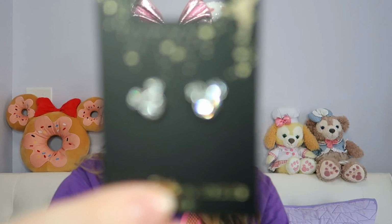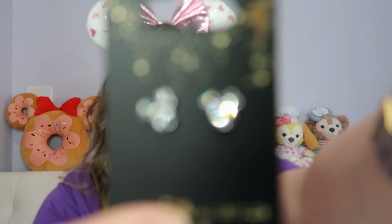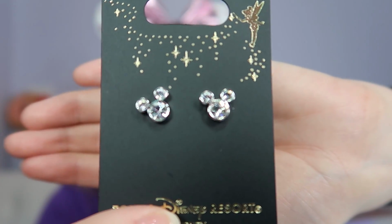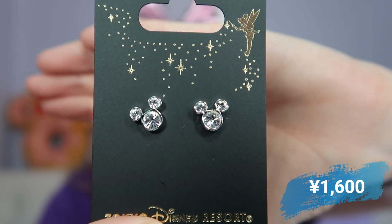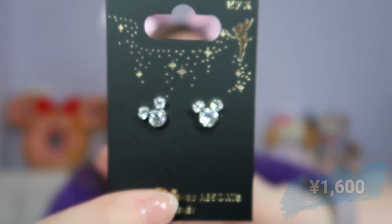Oh no, I guess it's too shiny to zoom in. Let me see. Yay, there we go. So yeah, these are the Mickey Mouse earrings. They were 1,600 yen, so 16 US dollars. And they're just dainty. They're not way too big or anything. But yeah, 16 US dollars for these cute Mickey Mouse earrings.